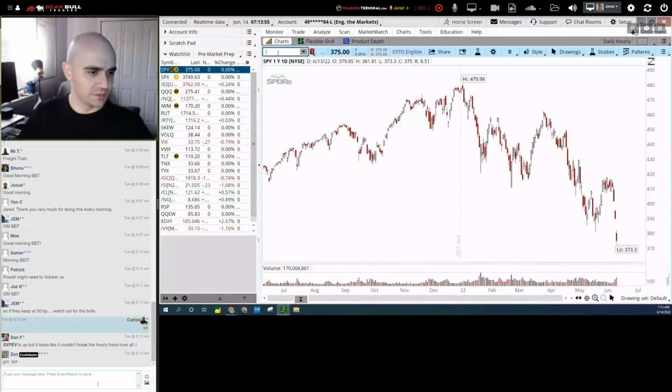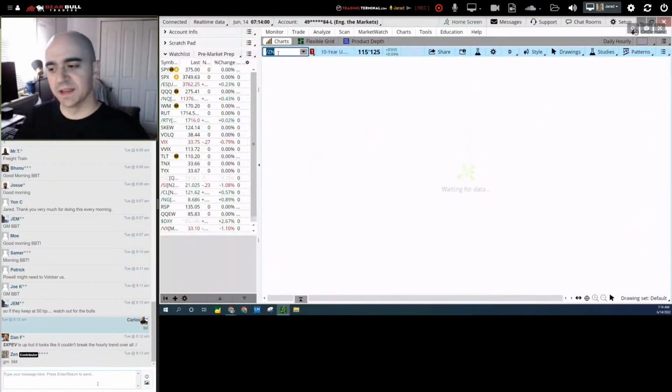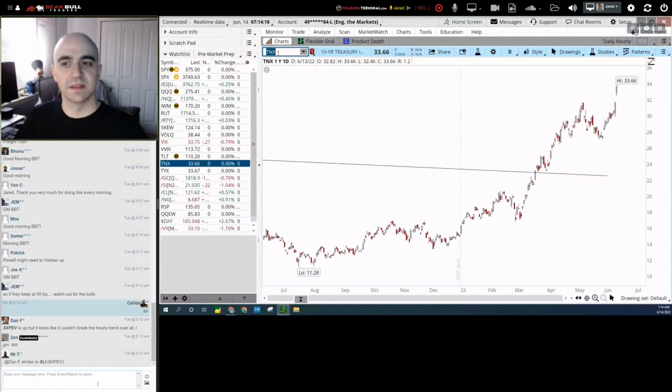Another thing you might want to pay attention to is what the bonds and notes are doing today. As we've seen, the bond market has been basically forcing the hand of a lot of market participants. We're seeing rising rates across the 10, 20, and 30 year. Basically, these rates are breaking out once again.